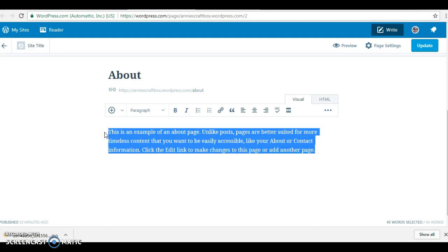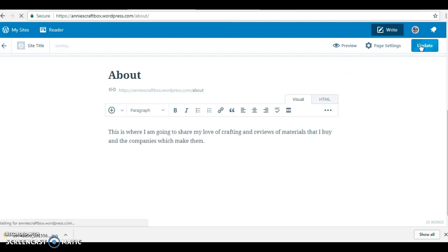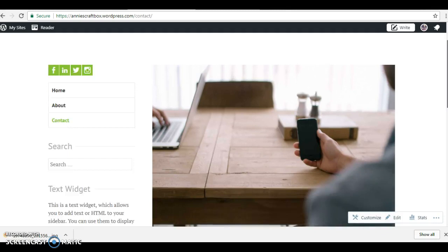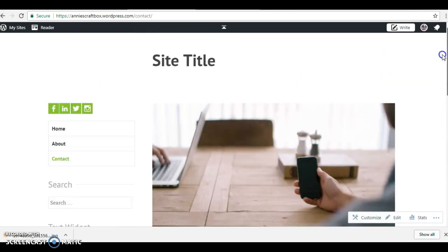So you can just delete this and you can just put, this is where I am going to share my love of crafting and reviews of materials that I buy and the companies which make them. And then you can just update that. And then in your contacts, again, it's clear as glass that you can put in your contact details, whatever, in there. So let's go back to customizing.